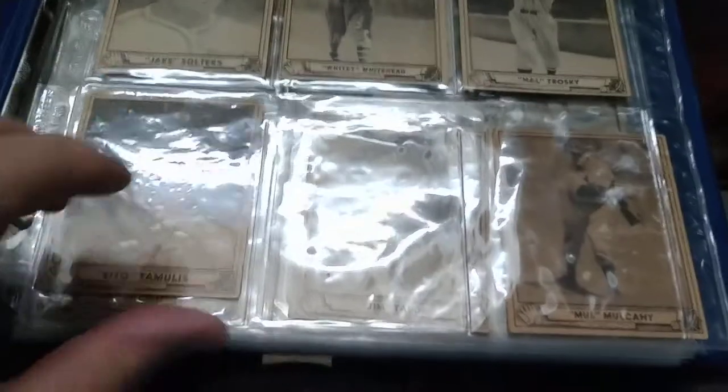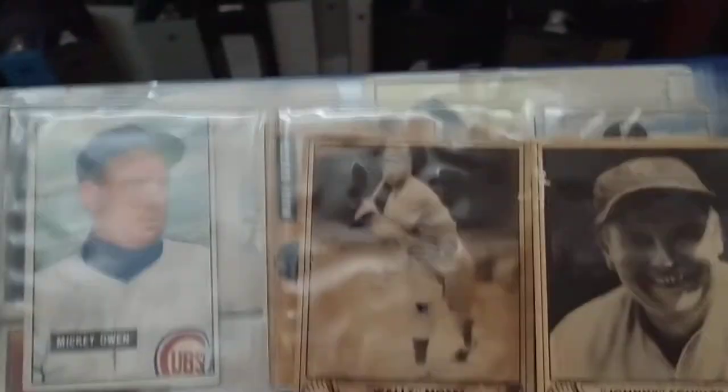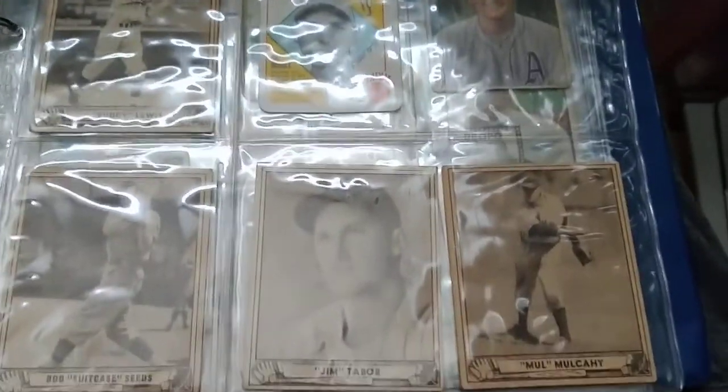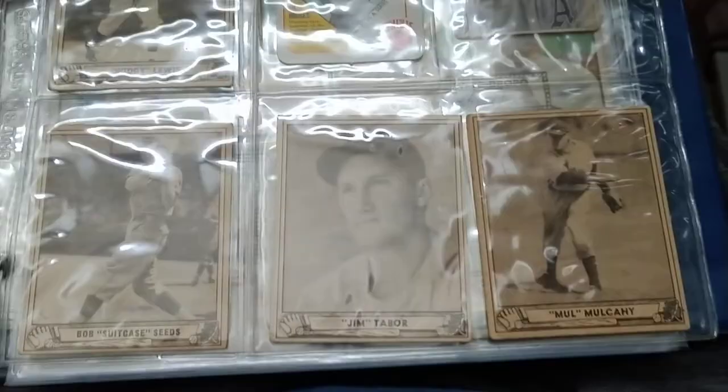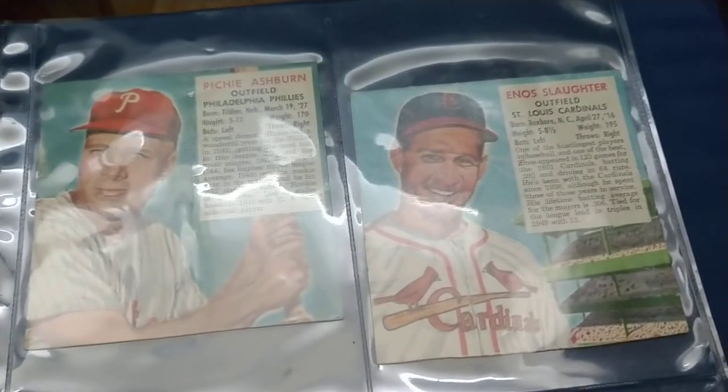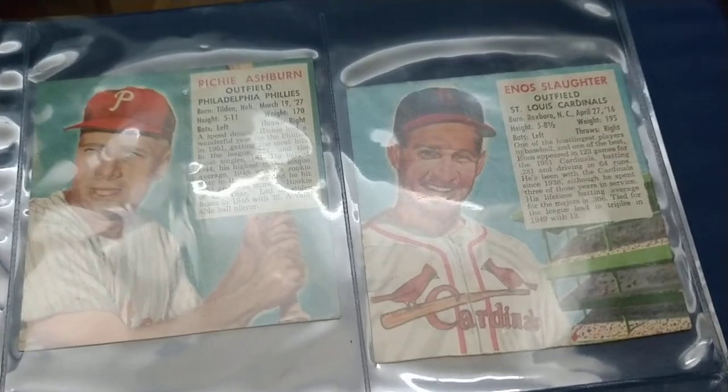This goes back to 1940 Play Ball. Most of these, no stars in here. I think Walter Johnson was the big star. Wally Moses. It's a nice Gil Hodges. That's a red back from 1951 Topps. Two nice old Redman tobacco cards. Richie Ashburn, another favorite player because he was a Philly. And Enos Slaughter. Okay, so there you have it.